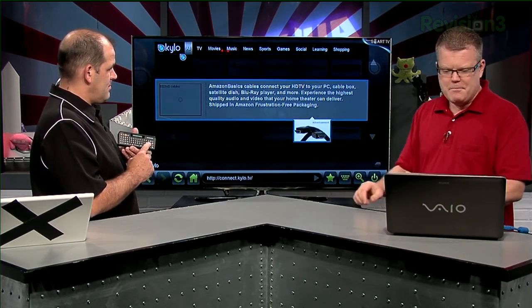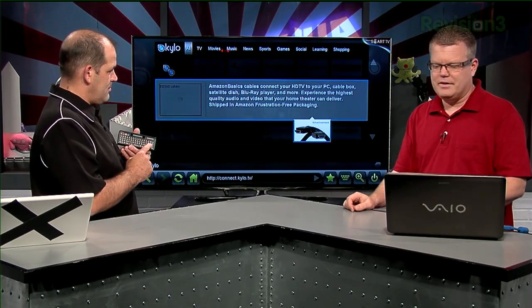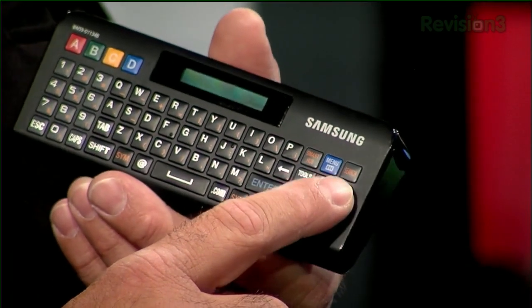That's pretty crazy. But it acts basically like a keypad or a mouse pointer.